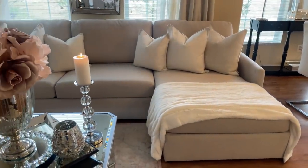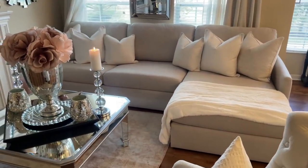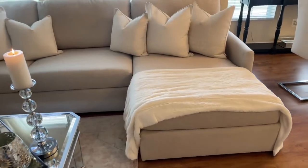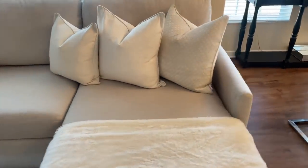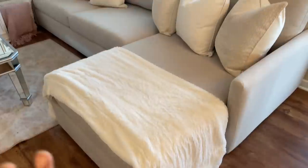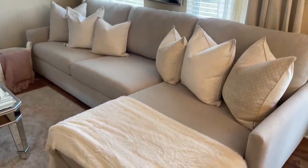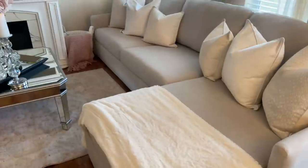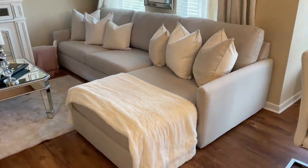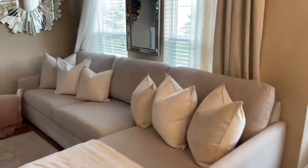Okay, there's that. And then for the sofa, I purchased this from Value City Furniture. And I got this for $1,500. They have a huge sectional as well, but I didn't get that one. I just went ahead with this one because it was what they already had in stock. So I was able to get it and not wait like 3 months like everything else. All right, $1,500, Value City Furniture.